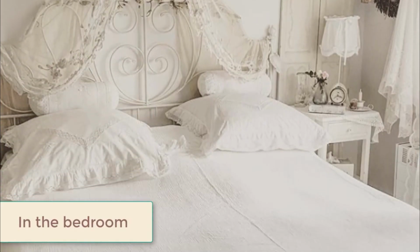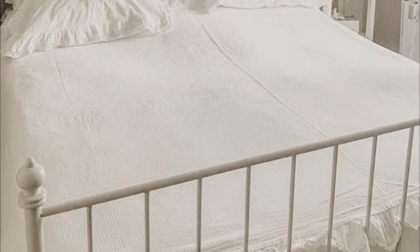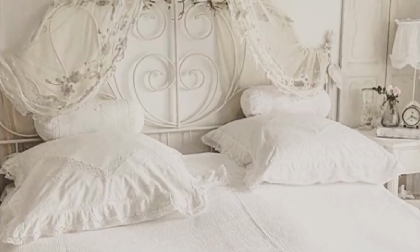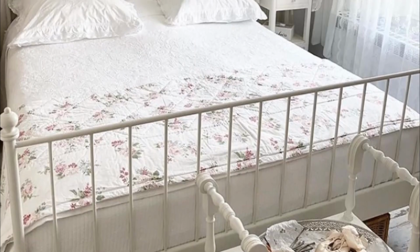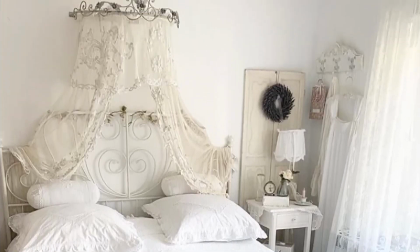In the bedroom, shabby chic wallpaper frequently features pastel floral patterns on natural backgrounds. The soft palette and delicate design reinforce the feminine essence of the decor style, with natural elements freshening the feel of the room.